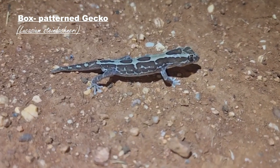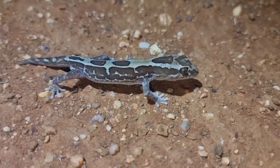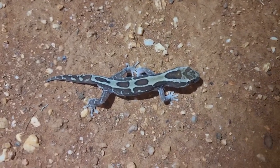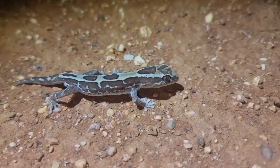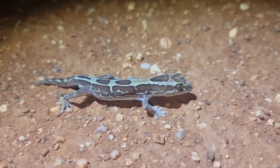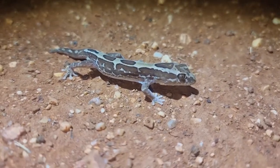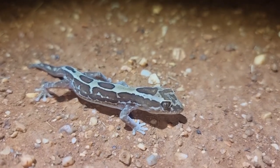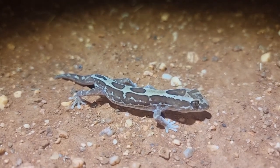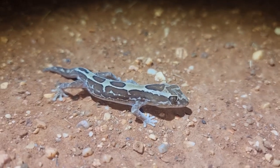Another new species for the night. Beautiful box pattern gecko. These guys have an absolutely stunning pattern down their back. Beautiful colors too. They are very, very common out here. They're very common throughout their range. Still, it's great seeing them. I love my geckos, so I get stoked whenever I see different things. Super good.